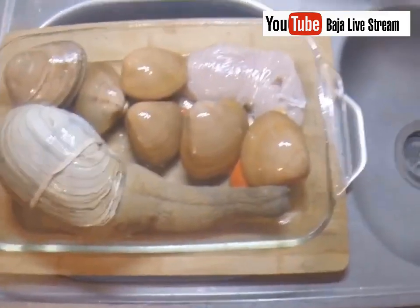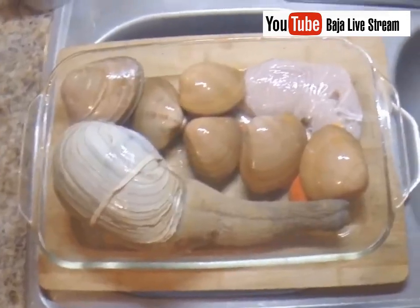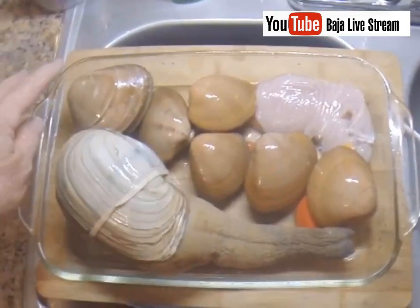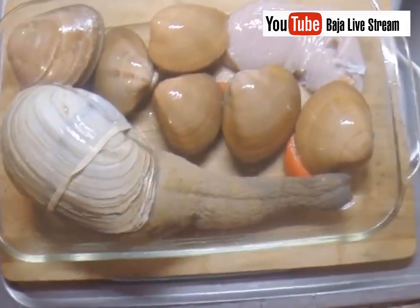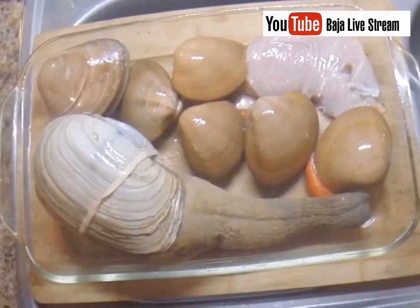And they say that it is the sweetest clam in the ocean. I don't know if that's true or not, but I did go ahead and pick up a half dozen chocolate clams, which you see here. They're from the marvelous Mar de Cortez here in Baja. Those are my favorite sweet clams, so we're going to see which one is sweeter.